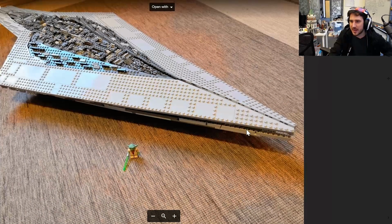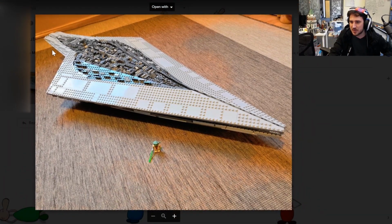Wow. From Andreas. I believe this is a custom Super Star Destroyer, if I had to take a guess. And it's awesome. I think you did a really good job. I like the way you split some of these plates and stuff right in between the studs to give it a little bit of extra height here and there.